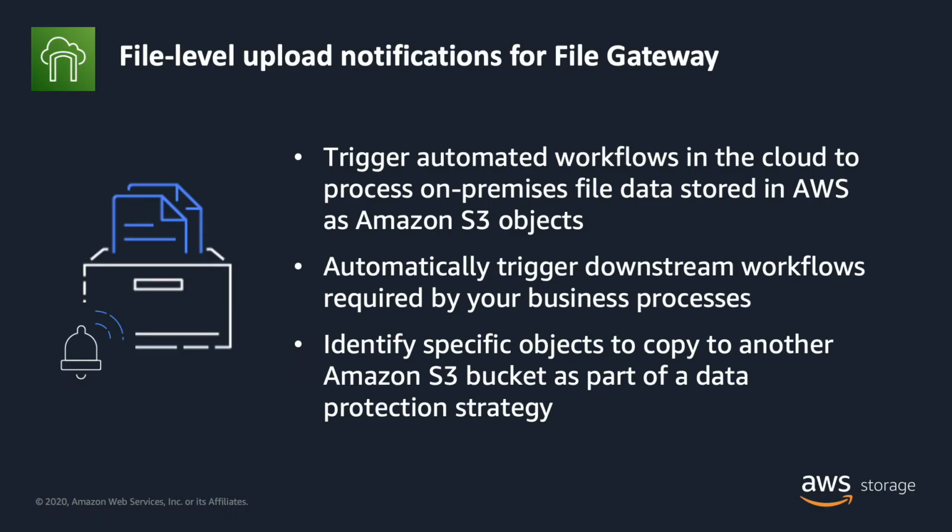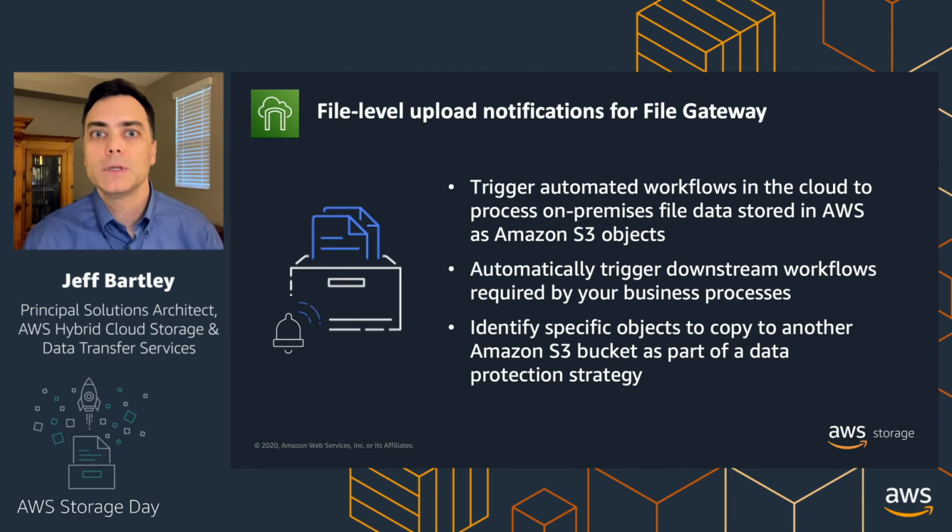And so using access-based enumeration, it gives your users a view of only the data that they can actually work with. Okay, and then this last feature is really exciting because it brings together a number of AWS capabilities that are unique to AWS and that you may not be able to do on your on-premises storage systems.